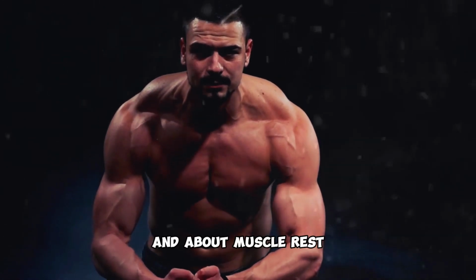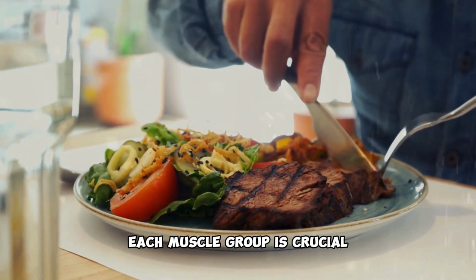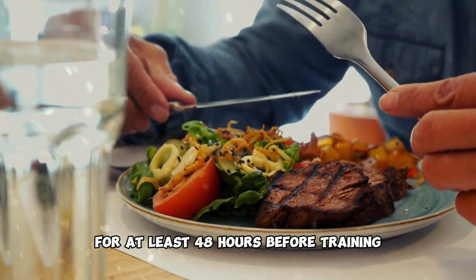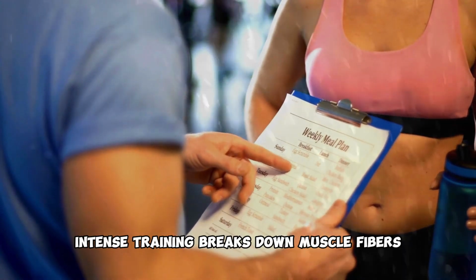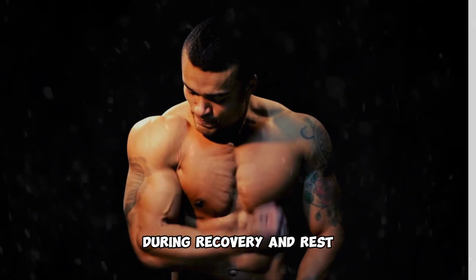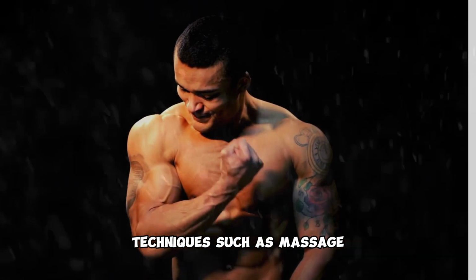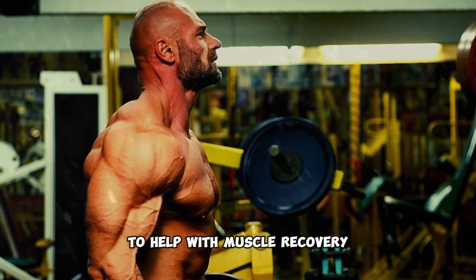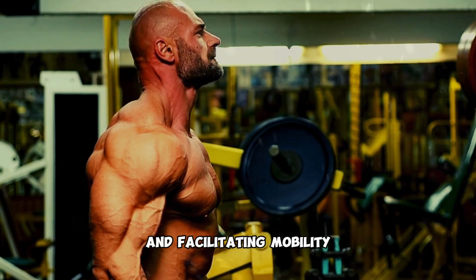And about muscle rest, the necessary interval between training sessions for each muscle group is crucial. I recommend resting each muscle group for at least 48 hours before training again. Remember, intense training breaks down muscle fibers, but growth occurs outside the gym, during recovery and rest. If you experience delayed onset muscle soreness, seek techniques such as massage, ice baths, warm compresses, and stretching to help with muscle recovery by increasing circulation and facilitating mobility.